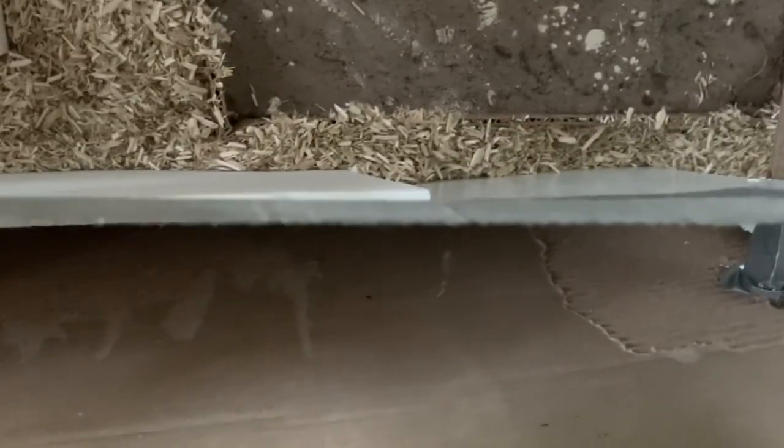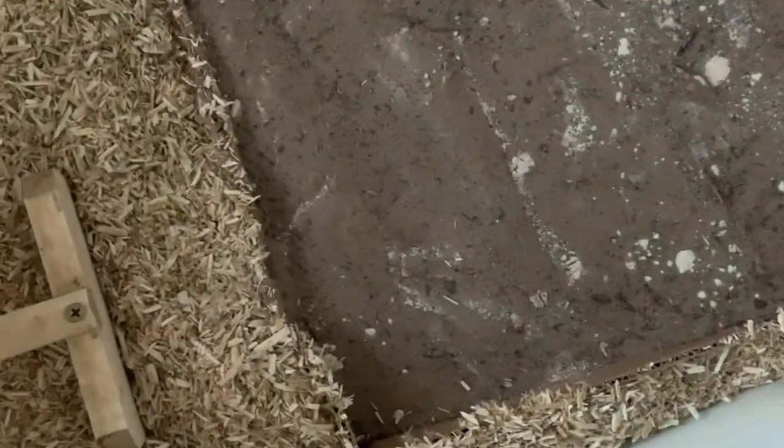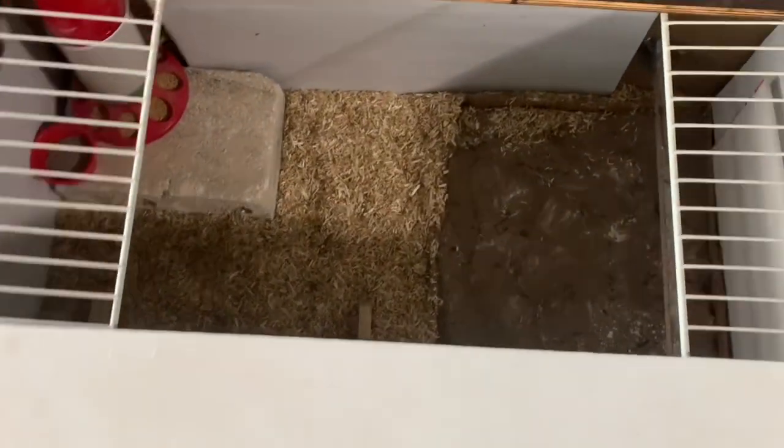See, for example, all of that is eaten. They ate all of that off all the way over there. So I'm hoping this will get them by for one more week and then they will be in their new home out there. So they only have one more week left and then we should have that area done for them.